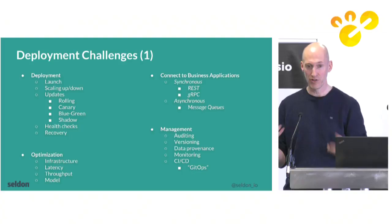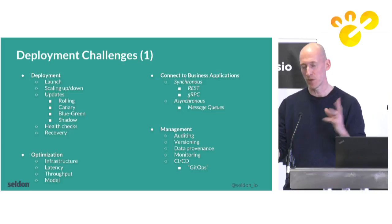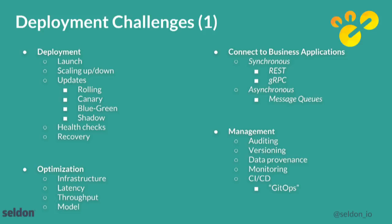But then how do you want to update your deployment? There's various ways to update your deployment, and I'll go through various situations that we're covering, like rolling, canary, and blue-green, et cetera. Then there's all aspects of optimization we want to work on. Obviously you want to limit the amount of money you're spending on the infrastructure for your machine learning deployment, so trying to optimize that so you're using your resources to the best of what's available in your cluster is key. And also optimizing your latency.